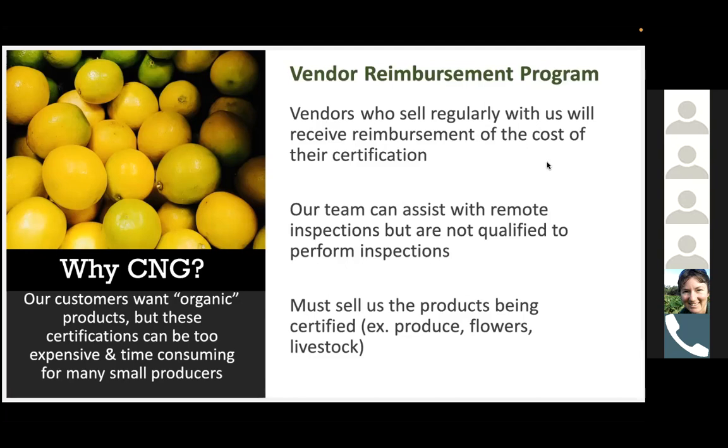Which we'll talk a little bit more about that process, but our team can help at least with the remote inspections. If you need someone to come and carry the camera around for you while you tour your farm, or need some support or have questions, our team can be here, but we're really not the experts. We're not qualified to perform inspections, so we'll talk more about that.